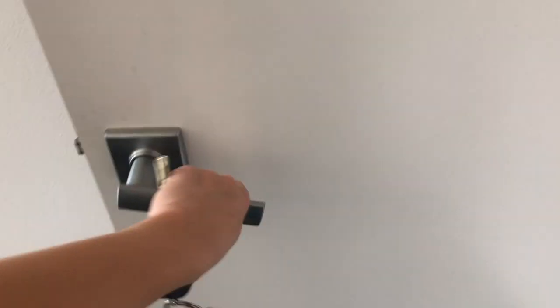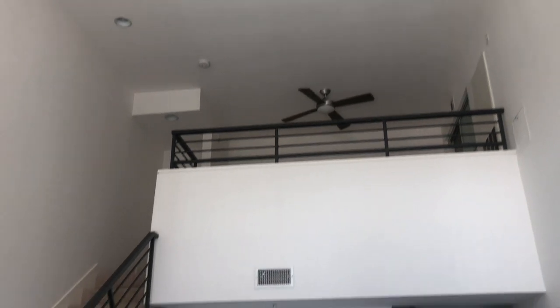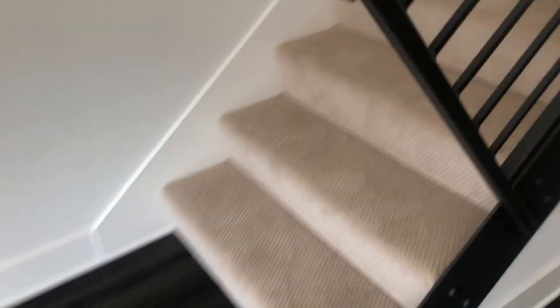And then the biggest difference is obviously there is a loft. So up there is where my bedroom would be. I love stairs. Some people are like, you don't want stairs. You don't want to have to go downstairs to get things. I'm like, no, I do. I've always loved stairs. That is not a good argument for me because I just love having multiple stories.